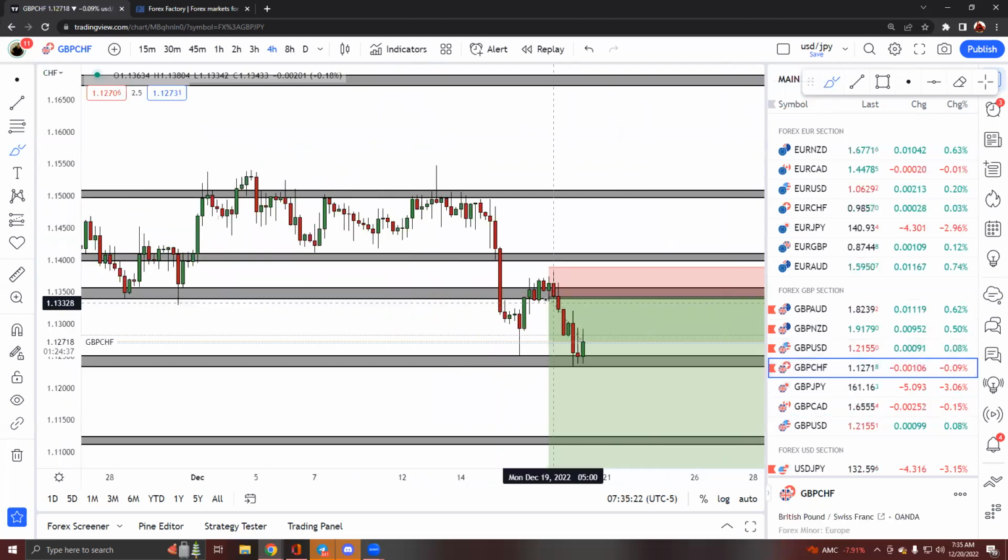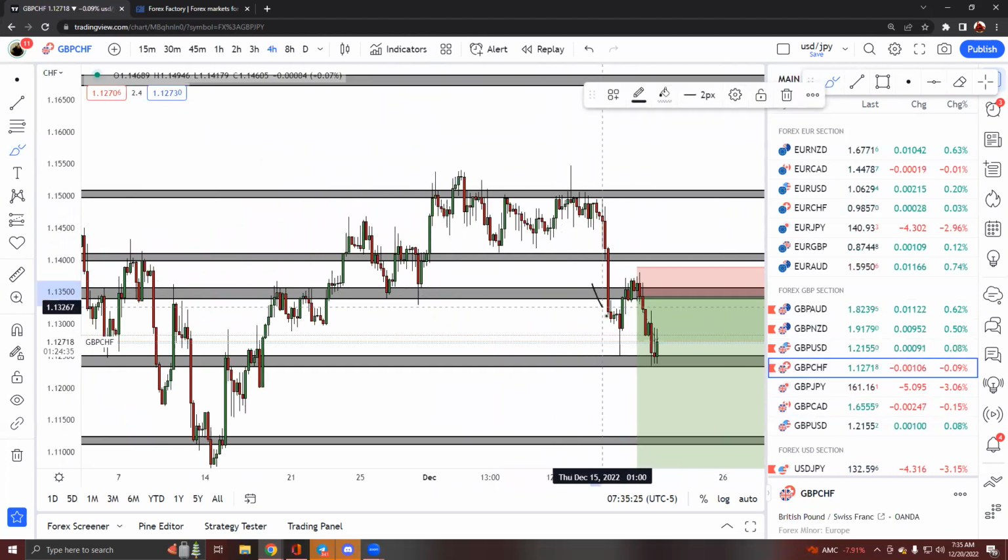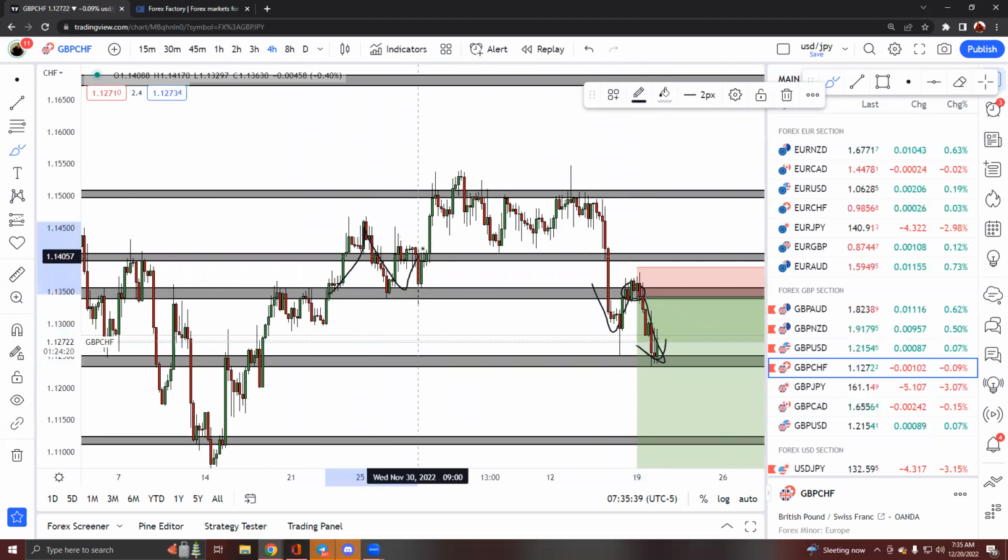The same thing with British Pound CHF. Here's the breakout, we have the pullback, identify price action, and that's your money to the downside. So very simple and so very easy. Think about what happened before. It broke out and pulled back. Broke out and pulled back. So it's the same thing.